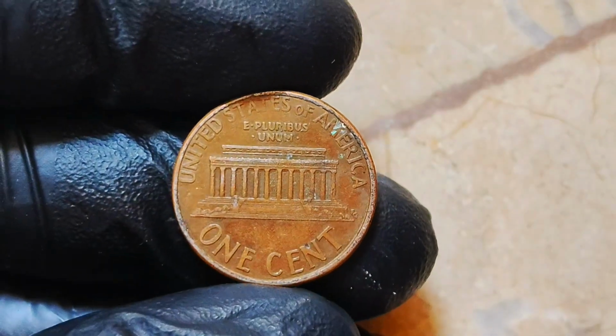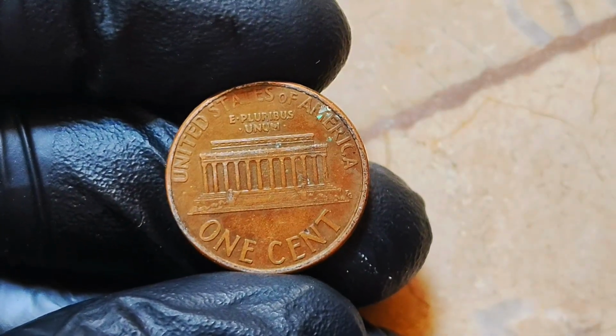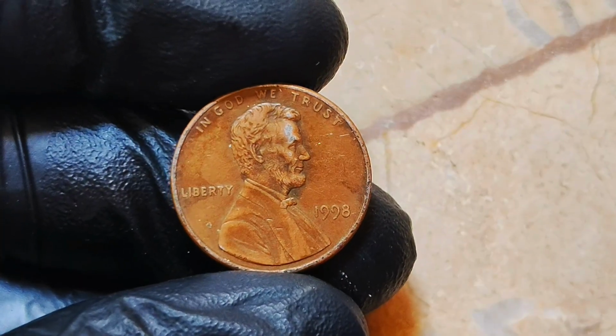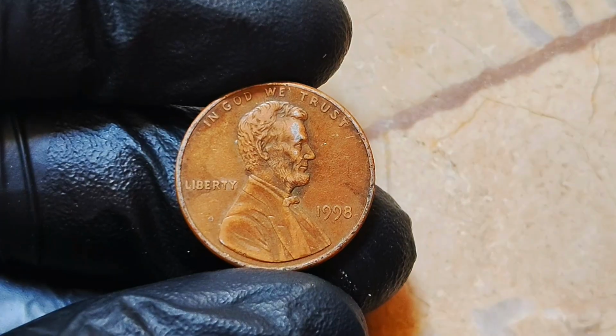Why would a coin minted so recently hold such staggering value? The answer lies in the secrets of the US Mint. In 1998, machines were producing billions of pennies. But among that flood of coins, mistakes slipped through, mistakes so subtle that even seasoned collectors ignored them.